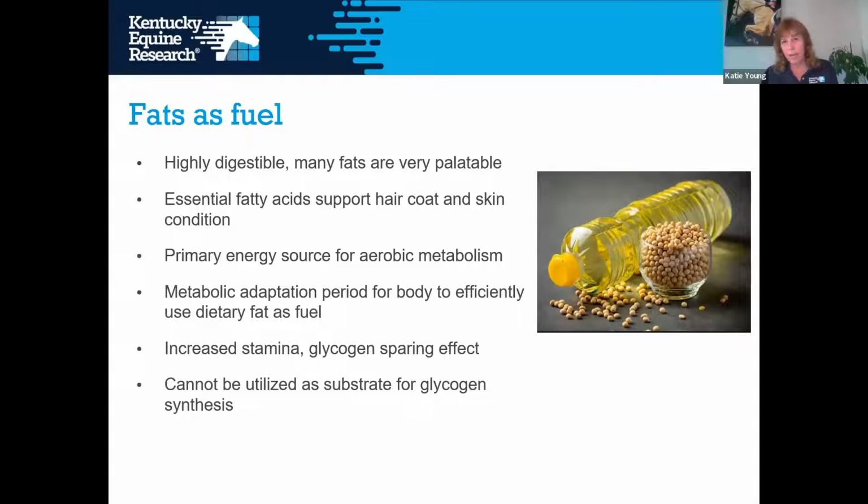Now, that's all the carbohydrates, and now we'll move into fats as fuel, because remember, fat is the primary source of fuel for aerobic activity. Fats are highly digestible. Many of them are very palatable. The vegetable fats tend to be more palatable than the animal fats. The fats also contain essential fatty acids, because fats are made up of fatty acid building blocks, just like proteins are made up of amino acid building blocks.